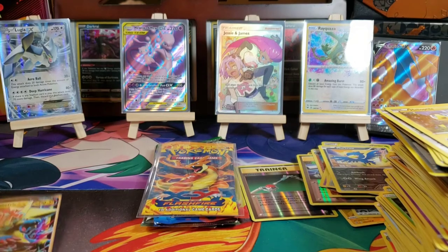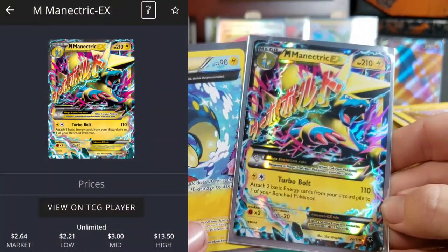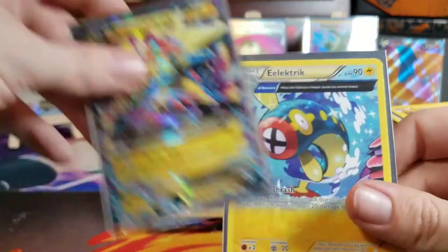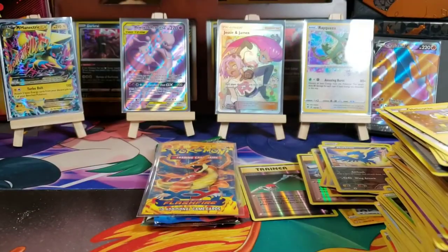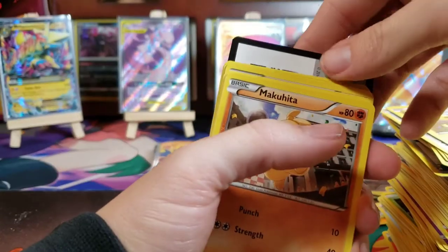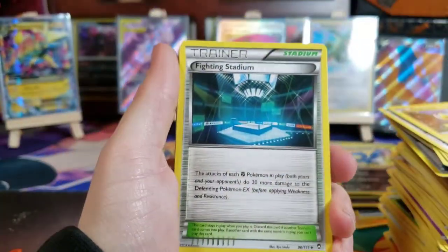Sorry guys, I didn't realize it stopped recording. So I opened up two more packs since then. So here is what I pulled out of those. Got this electric and then the Mega Manectric out of, what was it? Furious Fist? No, I'm opening Furious Fist right now. So, anyway. Alright, so here's Furious Fist, guys. Sorry about that. I did not realize that it had stopped recording. I didn't press anything. I don't know why it stopped.